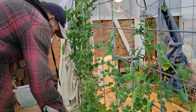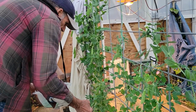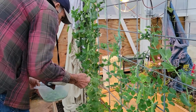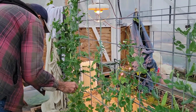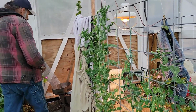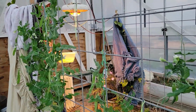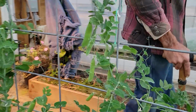Hey, I'm not complaining about it. Danny don't like to bend over, so it helps to pick. I like being able to do this. It's 5:35 in the afternoon, we're out in the high tunnel, we can pick English peas, and we can go in and shell them and just do our thing.